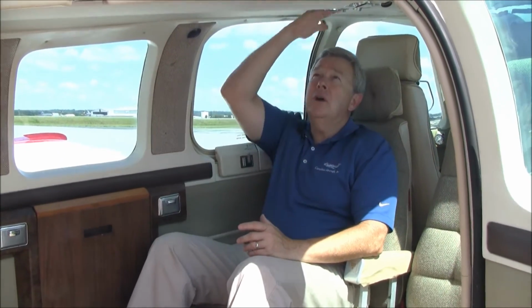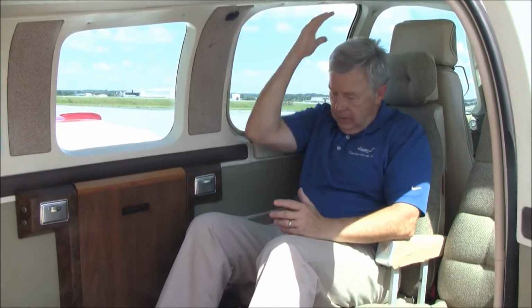It's very roomy back here. I'm almost 6 feet tall and I've got plenty of headroom. I've got plenty of elbow room and leg room. It's just a very comfortable airplane. It's almost like sitting in an easy chair. A great feature of the Bonanza A36 is the reversible club seating.